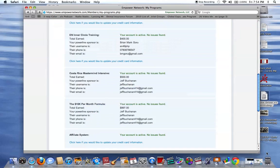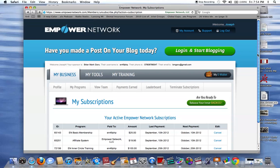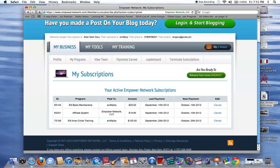Okay, and then you will scroll all the way down here to the bottom where it says Subscription Status. You will click to cancel Empower Network Services. And the first thing you want to do is find out when your next payment dates are. Okay, all we are concerned about is the basic membership and the inner circle. Now in my case, my next payment date is October 10th and then October 25th.